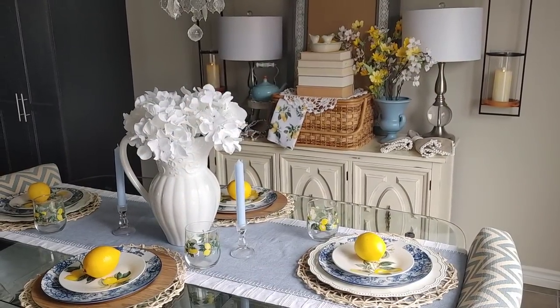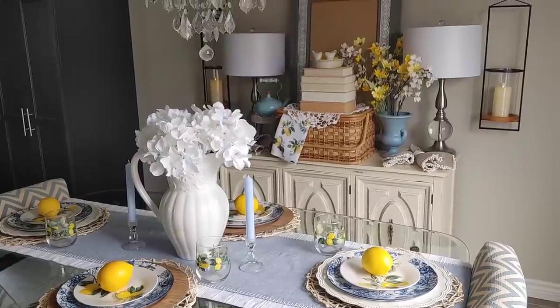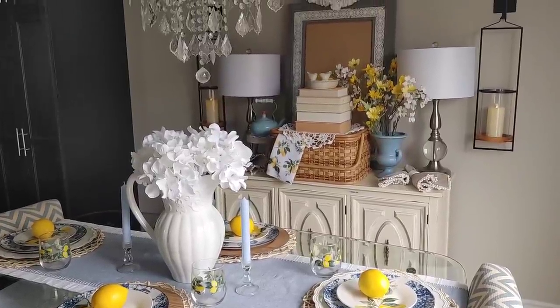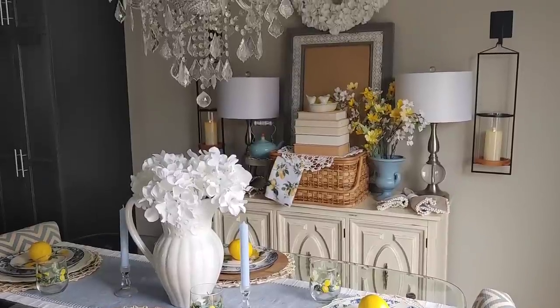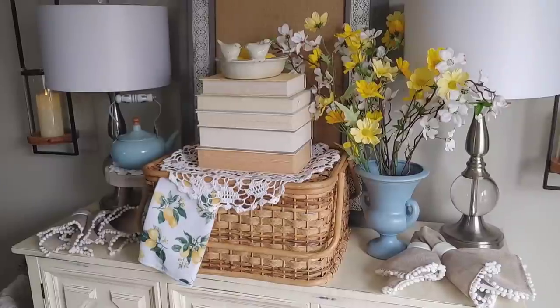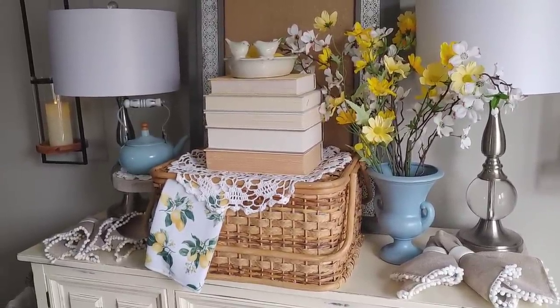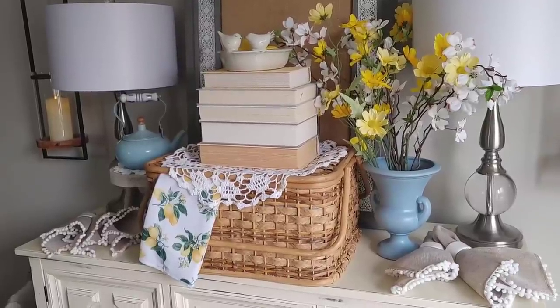I'm just gonna show you guys some clips now of how everything came together and turned out. I think it's really beautiful. It ties in really well to the kitchen, and I just love the blues with the yellows. I don't know, to me it's very traditional and very summery. I love also the wicker components for the warmth and the vintage feel that they bring.